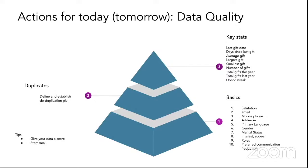Well, the following key stats can really help you zoom in on who those critical donors are. And you will only know that if you have information such as the last give date, and who your biggest donor is in terms of how many gifts they made this year or last year. And again, you don't have to have a fancy CRM. You can pull it out into an Excel spreadsheet, do a pivot table, and get the information ready to be able to communicate to your donors now and later.